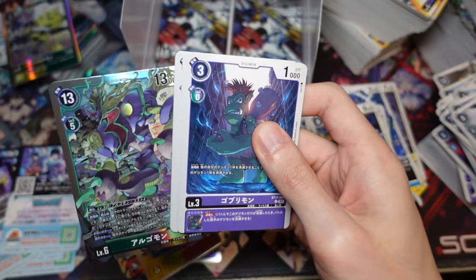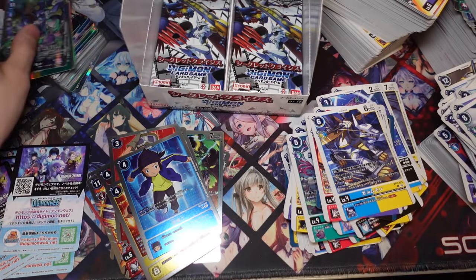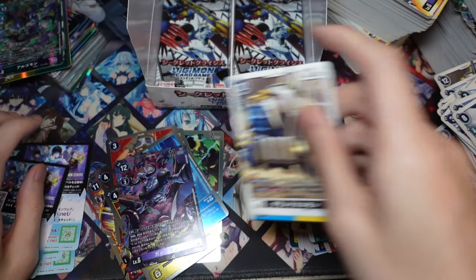Algomon, not a main character, but he looks very cool. The alt art for Algomon is pretty cool. He looks like an Evangelion.